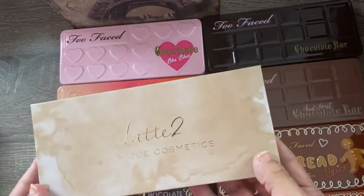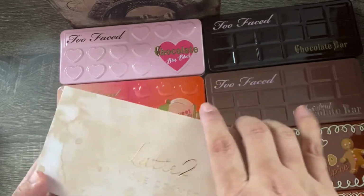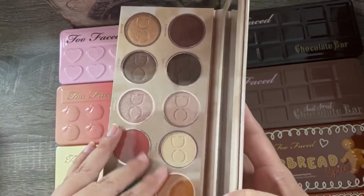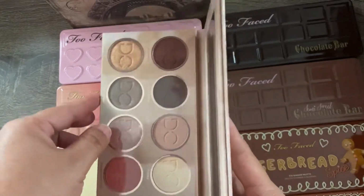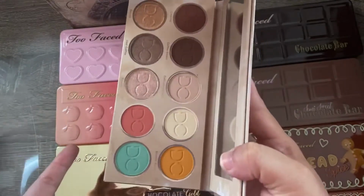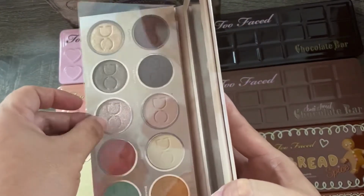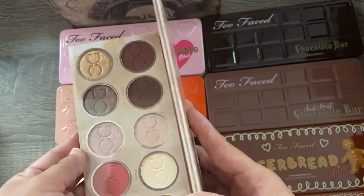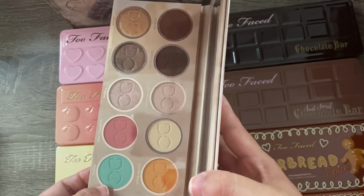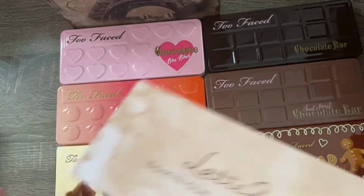Then I have the Dominique Cosmetics Latte 2 palette, and this is a brand new palette to my collection. I just bought it during the 4th of July weekend. She was having a really good deal on her website, and this is a palette that I knew I've been wanting for a really long time. Since she first launched it, I've really wanted this palette. This color right here is calling my name really bad, so of course I'm keeping it because I just got it.